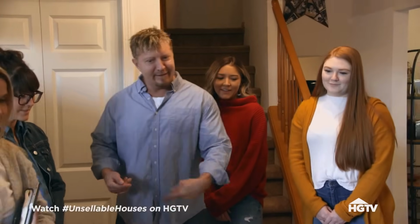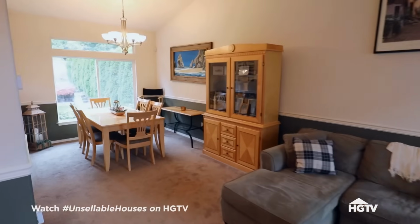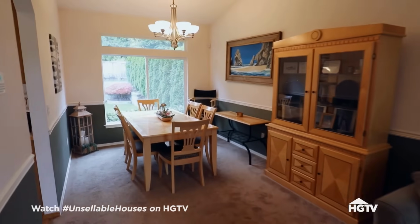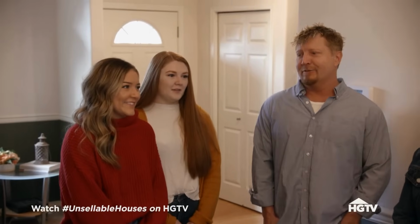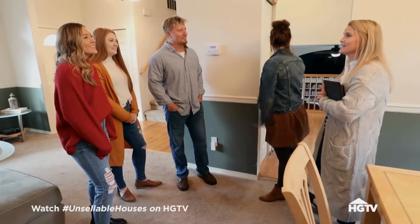Here, obviously, we have the living room and the dining room. This is good space. I love the high ceilings. You grew up in this house for a while? Yeah. Made a lot of memories here. Oh, awesome. 17 years. Let's see the kitchen.